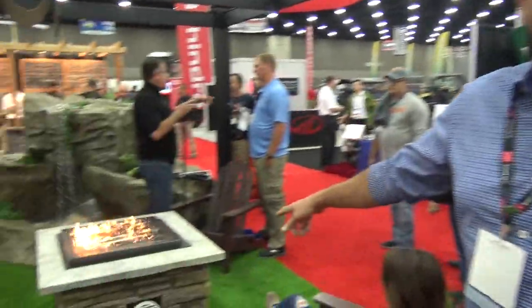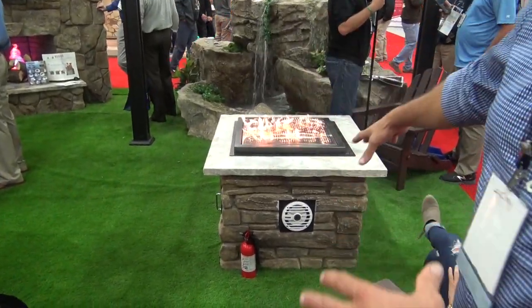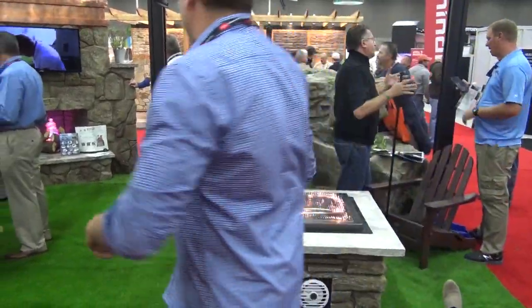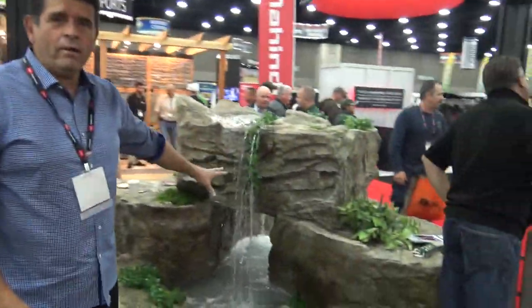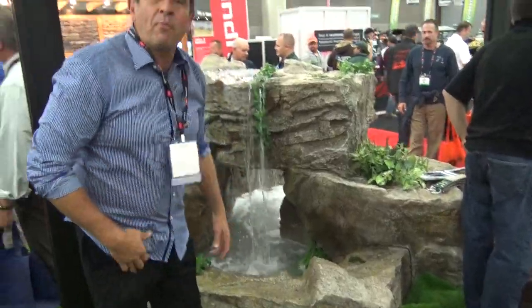Now that is it, called the Blazing Beats. It's surrounded by our ClifRock product, and the product is absolutely amazing. Right there with the fire and the water, this is a hit, baby. Come on. We have the water here, all panel system, no rebar, bag mix, even the pot is all made in here. So everything we made was right here.